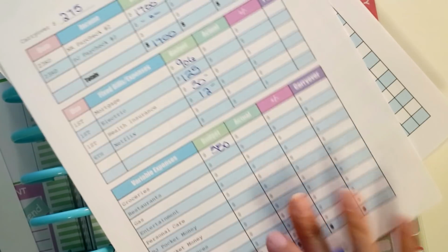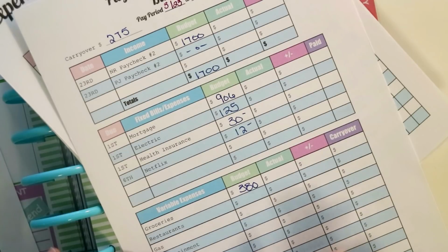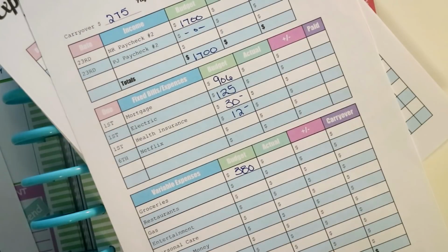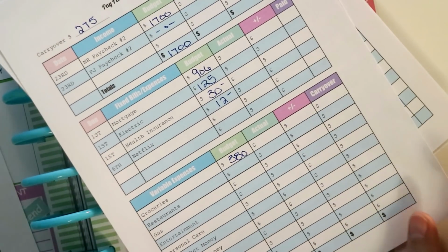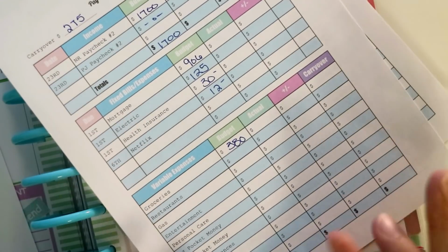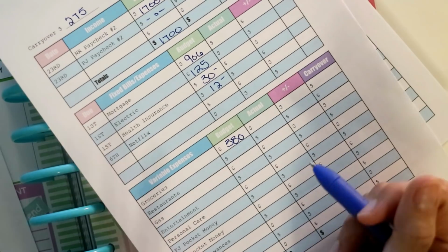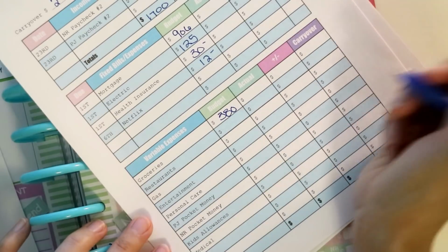Also, this is the old paycheck to paycheck budget sheet, so it doesn't have that carryover column, so I'm just going to have to write it in over here. The reason I'm using this is when I went to print one out, my printer was completely out of ink, so it was unusable. I was just going to bail on doing this video completely, and then I found this one, so I figured we'd do our best with what we have, and I'll just write it over here, and that'll have to do for this paycheck period until I get some more ink.